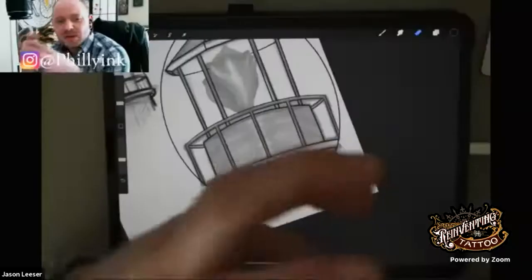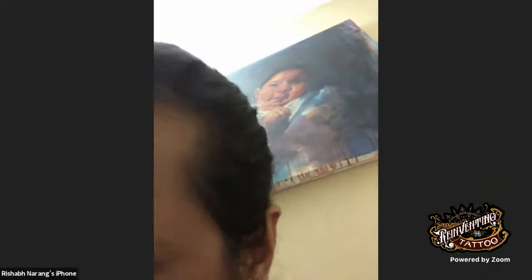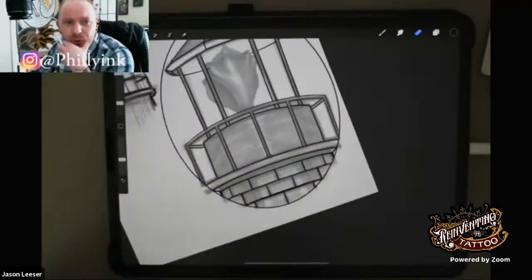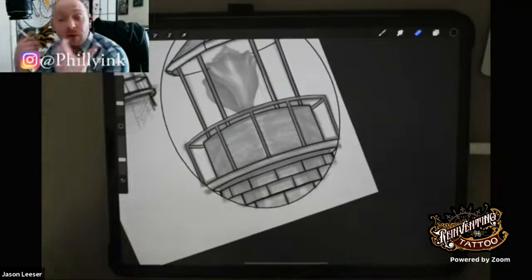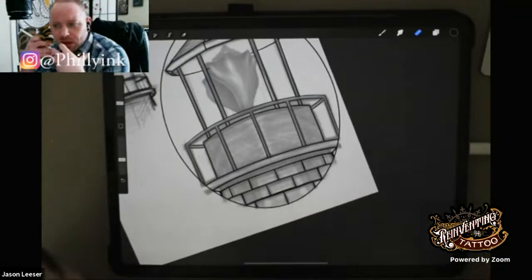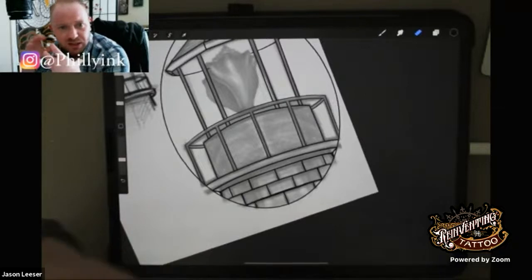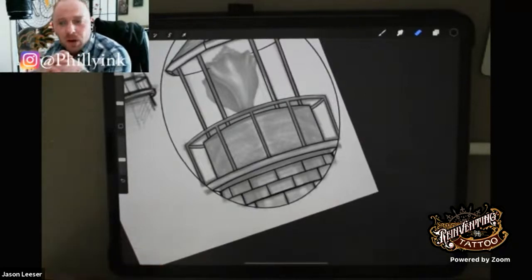And it's cool because the longer you follow an artist, the longer you see them evolve, right? You see them go through all of these changes in what they're doing and how they're doing it and what they're using. Like when I first met Phibbs a few years ago, he was all about trying to get into more of a neo-traditional, color Japanese feel, right?